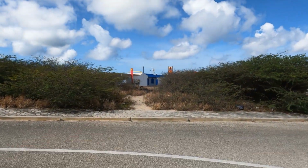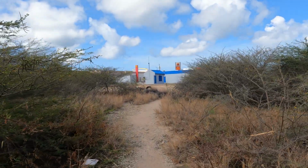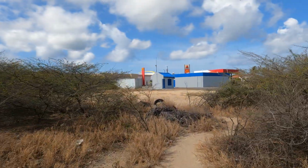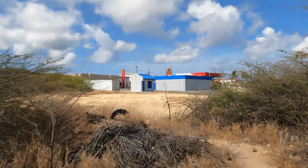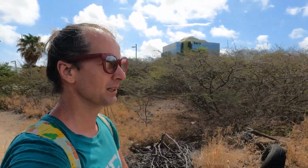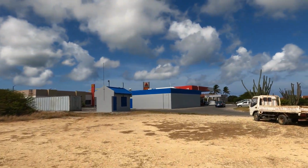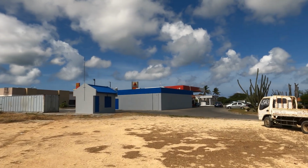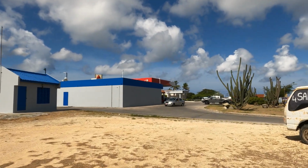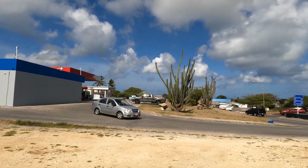And here's a little shortcut through to McDonald's. So there are lots of American fast food places, including McDonald's, of course. So lots of Americans come here to Aruba for vacation, and that is obviously related to the fact that Aruba is not far from the United States at all. And as you would have seen from the beach vlog, all the American planes coming to land.